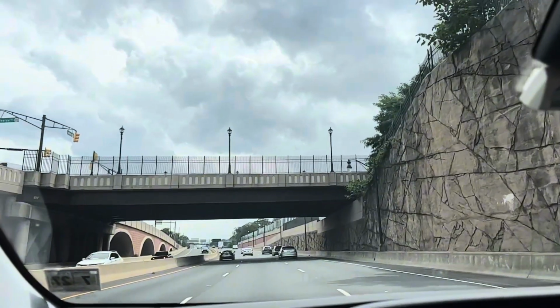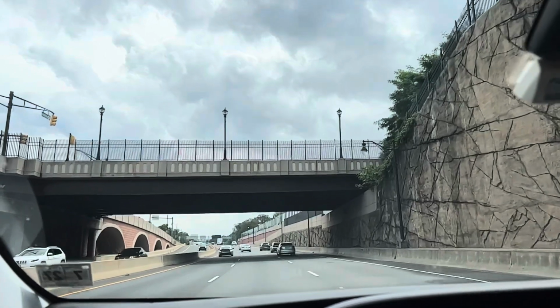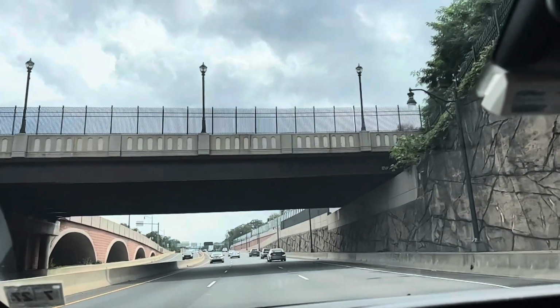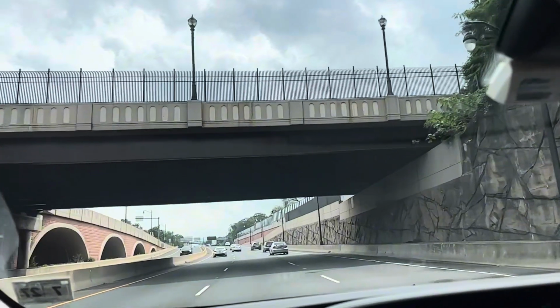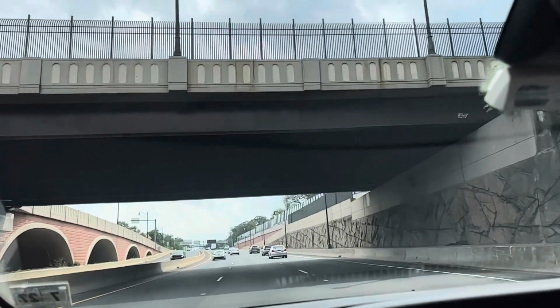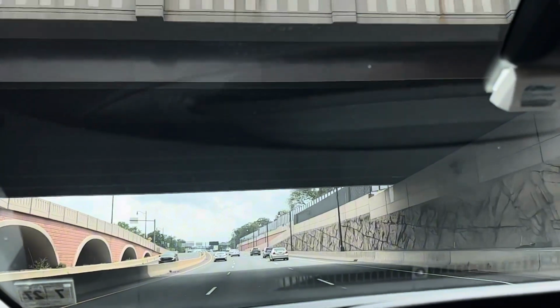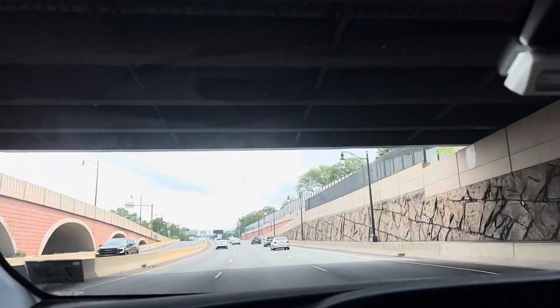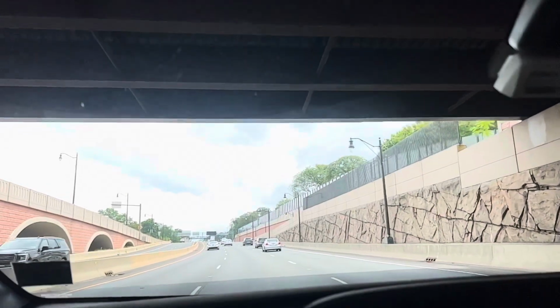We are very heavily patrolled. I noticed today there were a lot more police officer cars out just because students are moving back onto campus. During the summer, it's a little bit different, but when students are here and in session, I feel like I can't walk more than a quarter of a mile without seeing at least 2 police cars patrolling the area, just because they do want students to feel safe and feel protected as well.